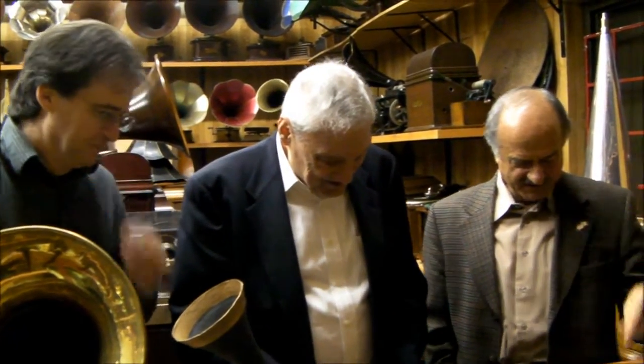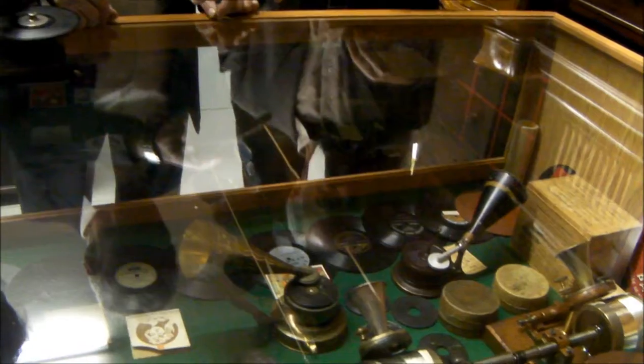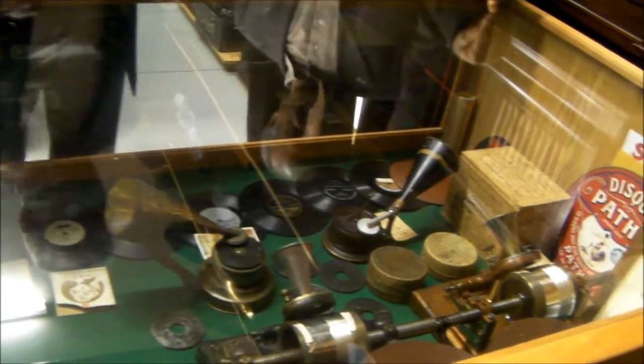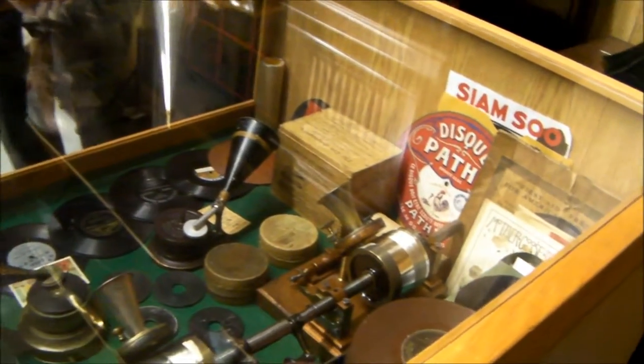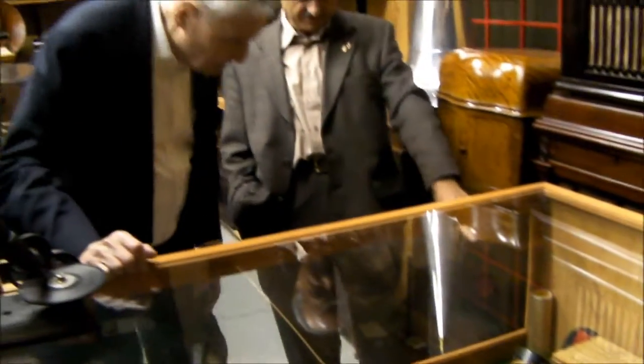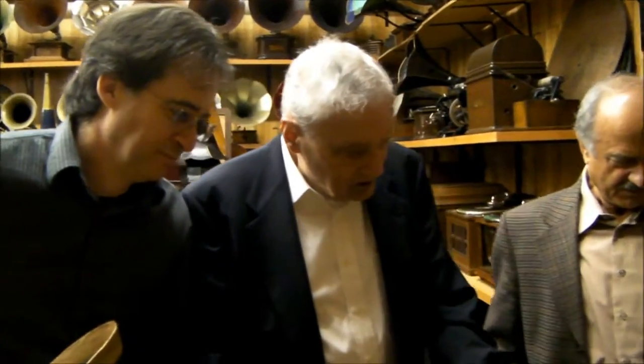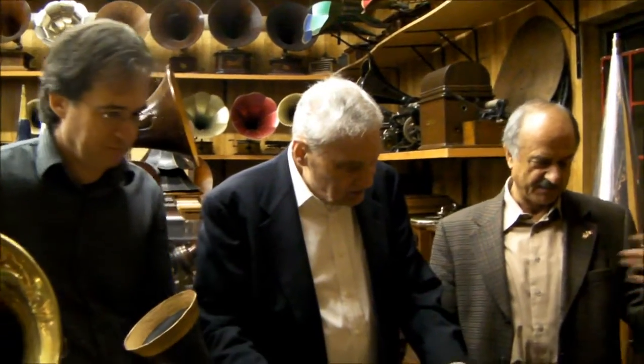Same with the Columbia toy. These are the records, brown, light wax records. And he has the original box for the Columbia. It's the only one we've ever seen with the wooden color box. Most of them were made black and white, but this one here has the color on the front of it. The color label. Somebody had to paint that probably. Well, this is paper, so they must have printed it somehow.